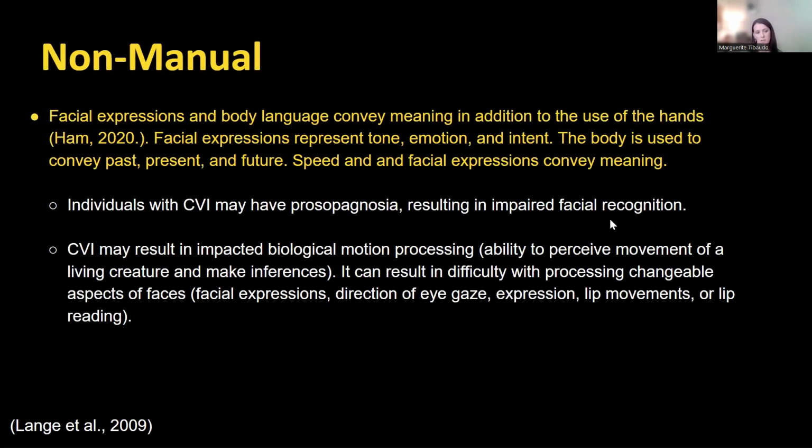Last are non-manual markers. Non-manual markers are facial expressions and body language that convey meaning in addition to the use of the hands. Facial expressions represent tone, emotion, and intent, and the body is used to convey past, present, and future. And the speed of facial expressions conveys meaning. Individuals with CVI might have prosopagnosia, which can result in impaired facial recognition. CVI may also result in impacted biological motion processing, which is the ability to perceive movement of a living creature and make inferences. It can result in difficulty with processing changeable aspects of faces, such as facial expressions, direction of eye gaze, lip movements, or lip reading.